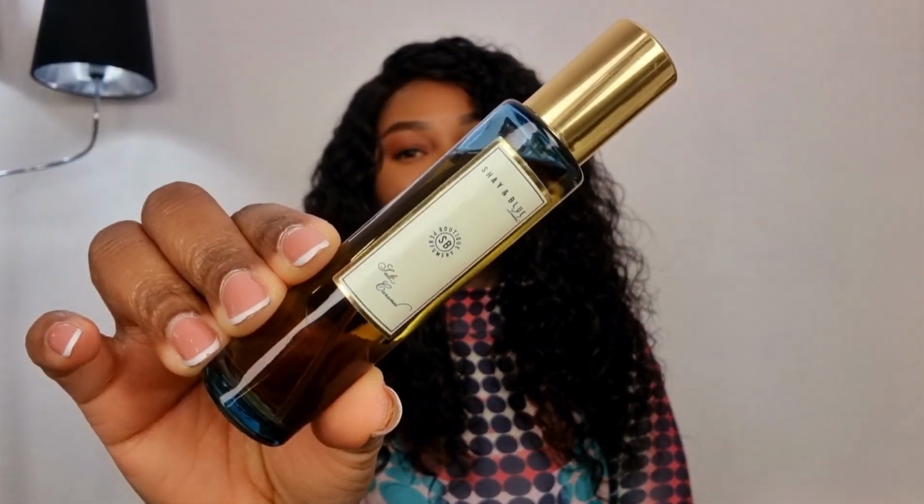Their perfumes are realistic smelling. They smell really good. You can smell the quality in their perfumes, and this one I will highly recommend. So this is Salt Caramel by Shea and Blue. So speaking of Jo Malone, we are going to add Jo Malone to this list.